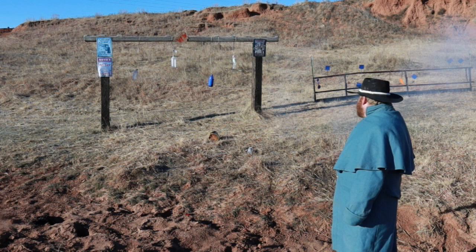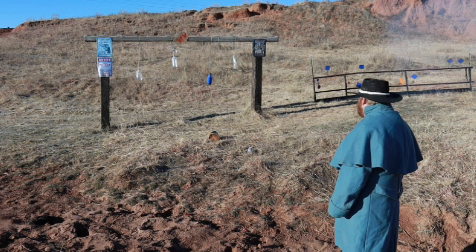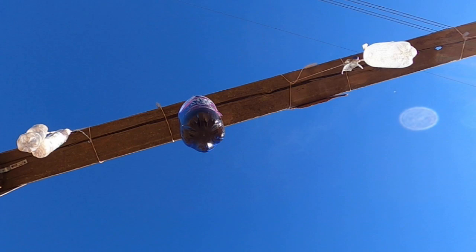There's not very much liquid in that bottle, guys. That and it's froze. But we got a little bit out of it. A little above the water.